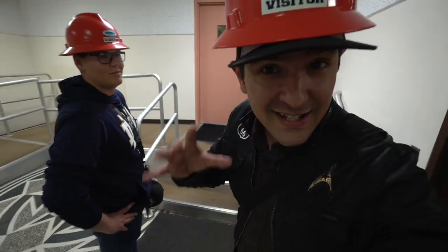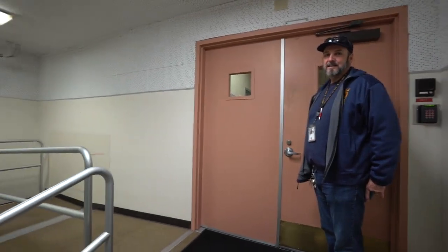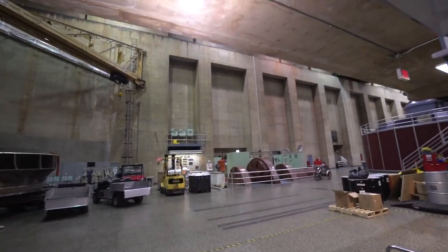Okay, so us handsome hard hat guys are about to follow Mike into the control center. This is a very highly sensitive area. Since 9/11 and other high security concerns, we are not allowed to take the camera in there. So you guys aren't invited. We'll see you in a minute. That was so cool. But I know too much now. I must be silenced.